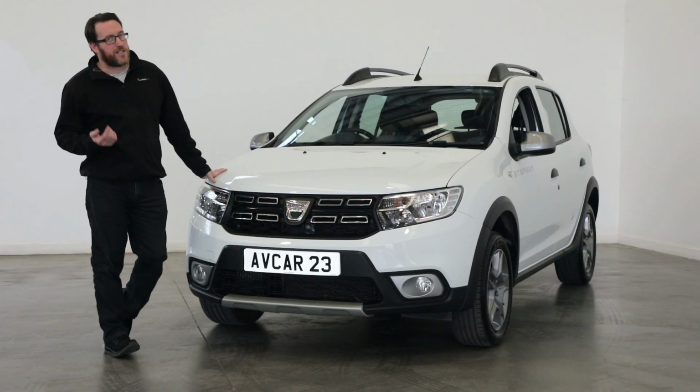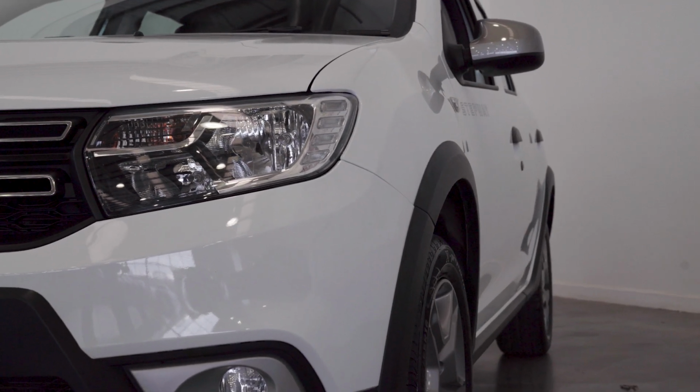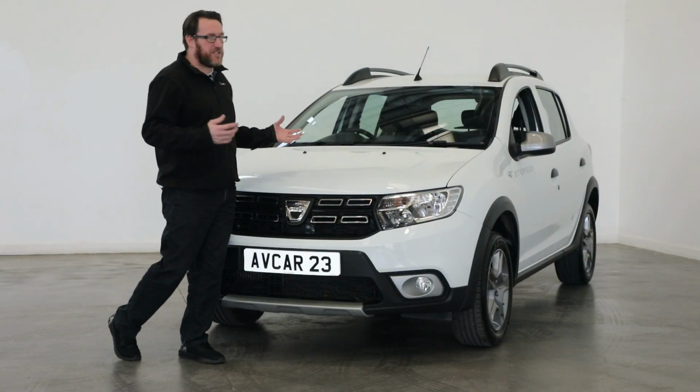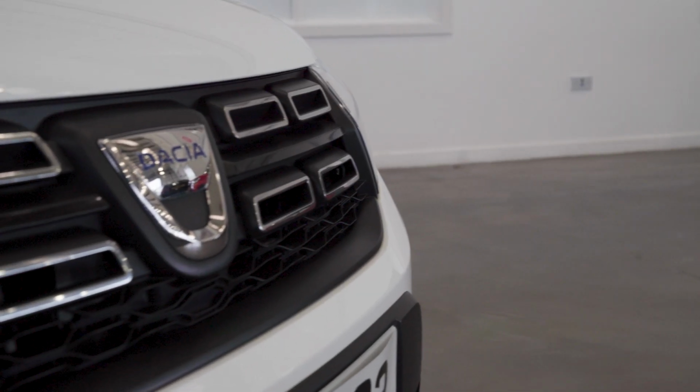Dacia are improving the styling slowly but surely. They do lag behind some of the other manufacturers a little bit, but having said that, it's not offensive, it's not horrible to look at. I actually quite like the front of this. I do quite like it. I think it looks pretty cool.